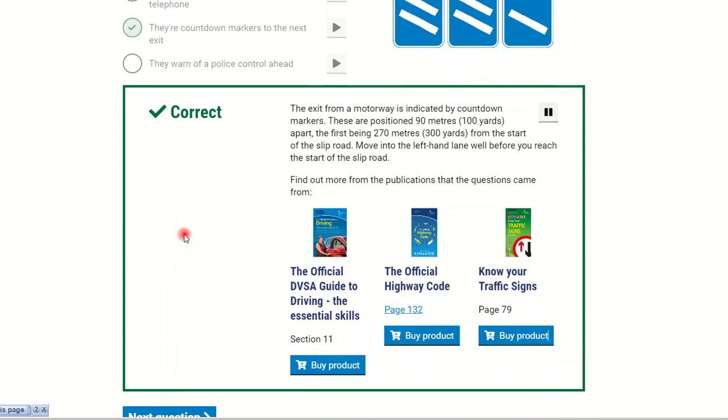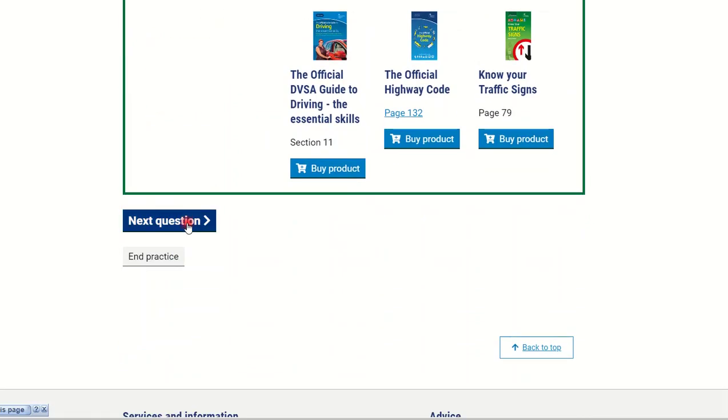The exit from a motorway is indicated by countdown markers. These are positioned 90 meters, 100 yards, apart, the first being 270 meters, 300 yards, from the start of the slip road. Move into the left-hand lane well before you reach the start of the slip road.